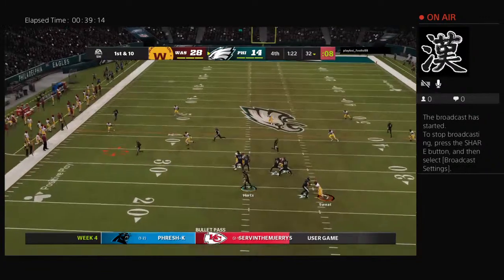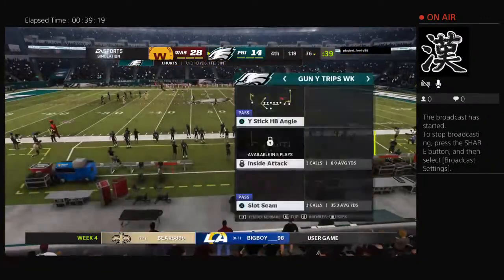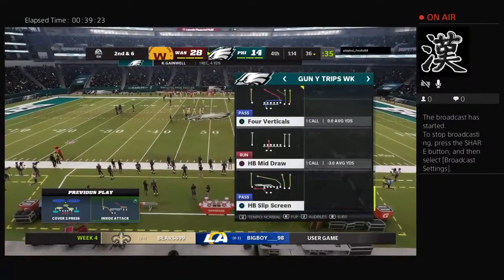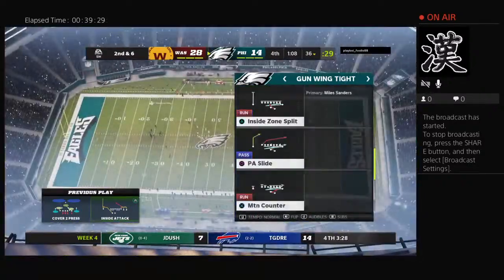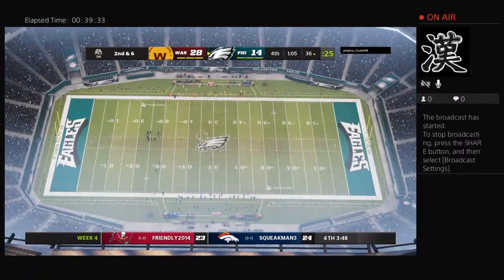Throwing from the gun, it's Hurts. And that'll be dumped off to Gainwell. They'll contain him to just 4. 2nd down. You got the big lead defensively. Willing to give him that underneath stuff, right? And this is why you work on your tackling. Tackle them after the catch, inbounds, keep the clock running. Just go ahead and bleed the game out that way.